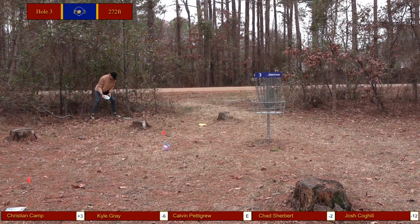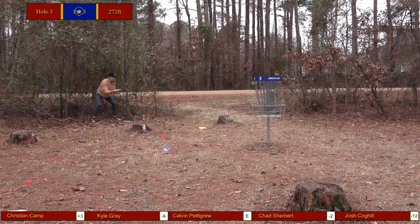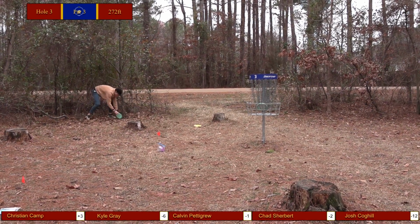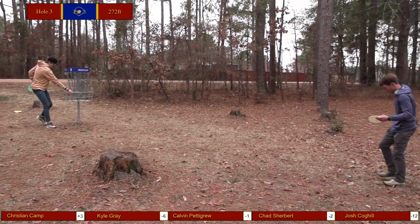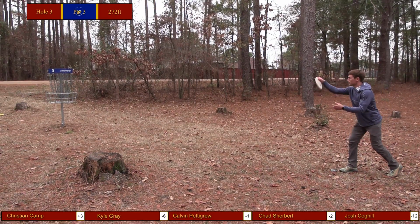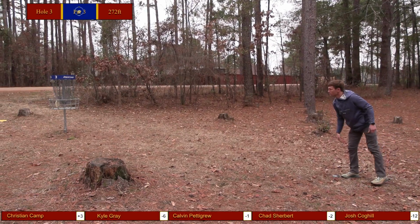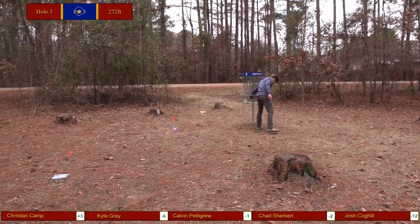Calvin also kind of caught up in these shrubs, has a little bit of a straddle putt here. Can't quite get enough footing to go staggered. Still making good on the 2, though, so it doesn't matter. Kyle to clean up his 3. And he does so nicely. Nice left side catch.